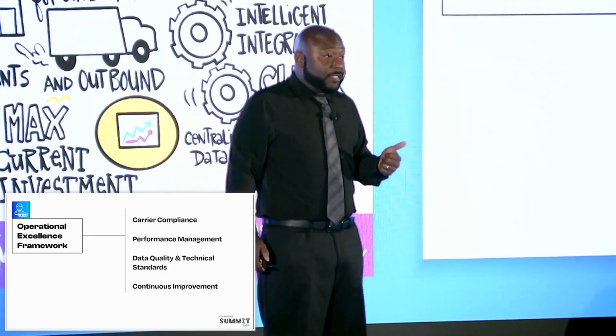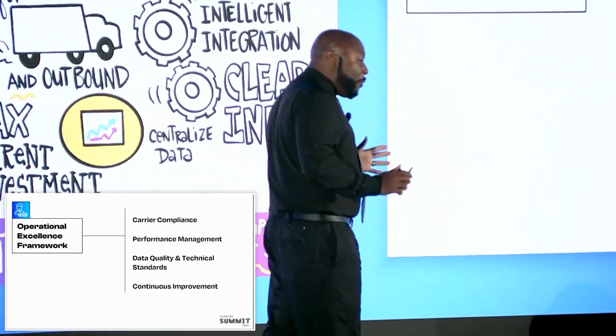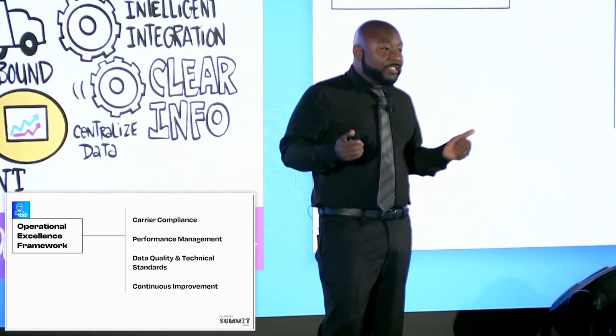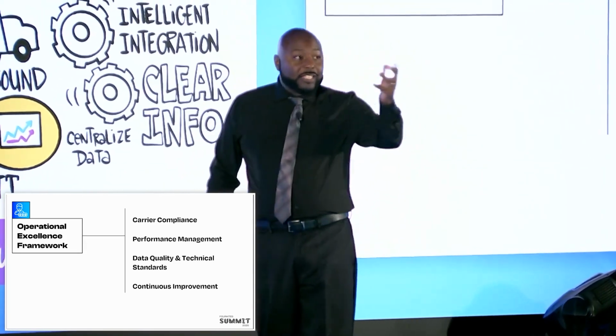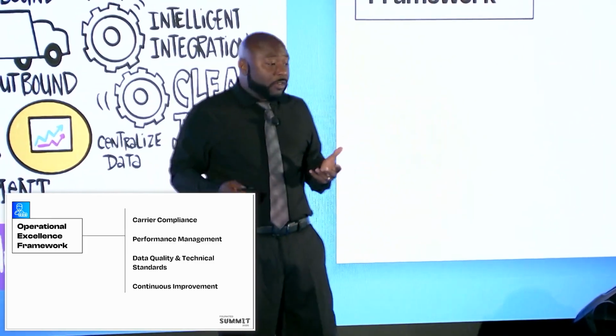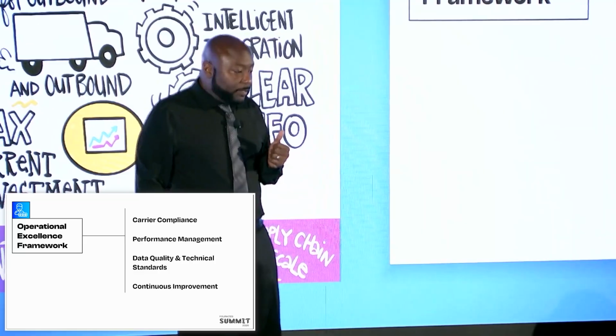And if they're not compliant to that, what are we doing with performance management? Now, critical point here, we all have the carrot stick analogy, but here again, we want to make sure that we try to lead with the carrot, but ultimately if the carriers aren't compliant, there could be financial enforcement if they're not compliant to that piece.